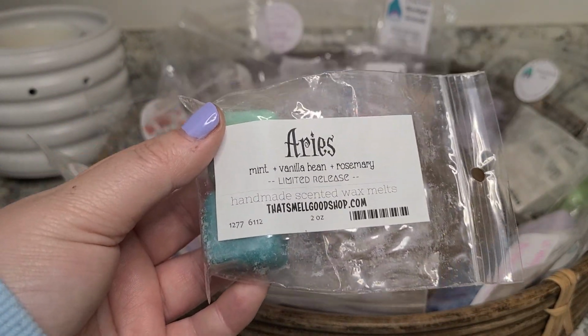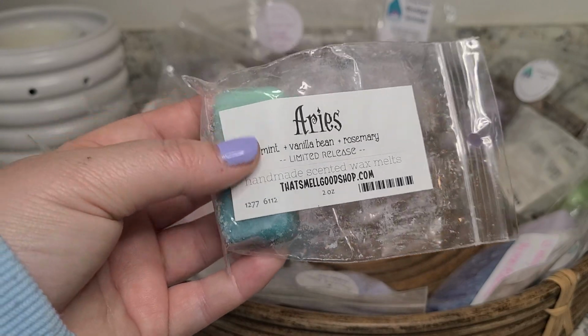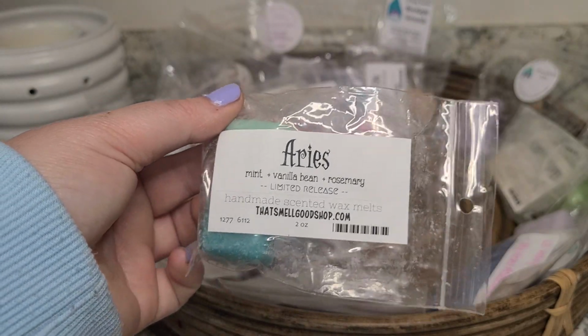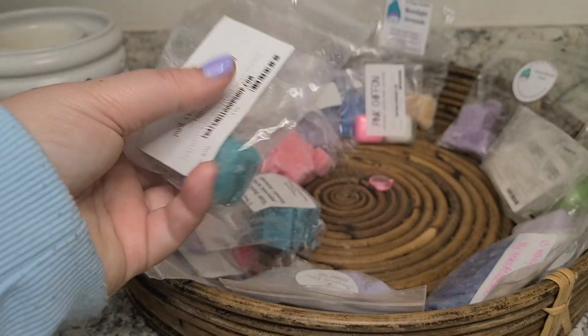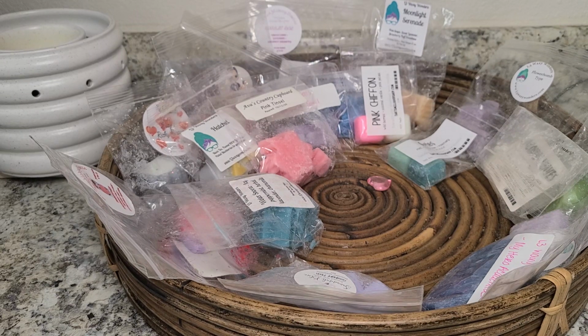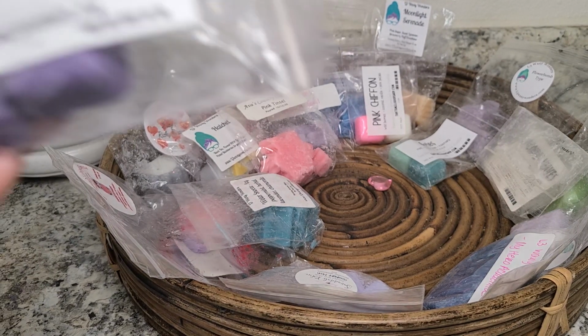This is mint, vanilla bean, and rosemary. This is one of the best mint scents that I've probably smelled. Like, this is my top five. Unfortunately, this is a limited release, so I couldn't get my hands on it again. I did try to make a custom blend that was similar to it, but it didn't turn out right.